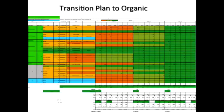We have an extensive spreadsheet to transition from conventional to organic farming. As you can see, we go to dark green. This is transitioning every field, and when we go all the way to dark green, then we're certified organic after 36 months.